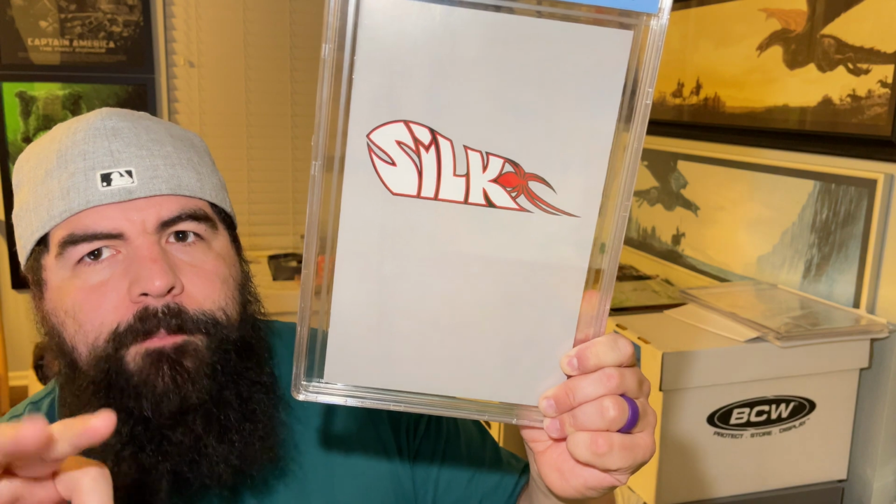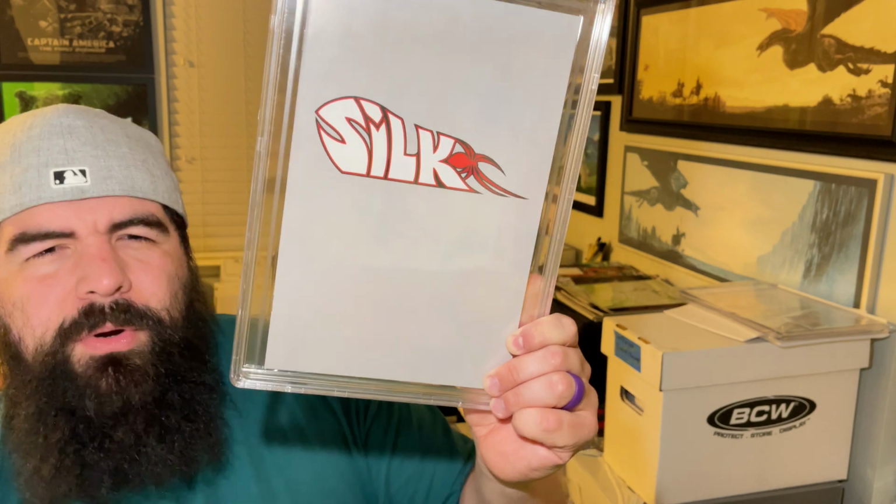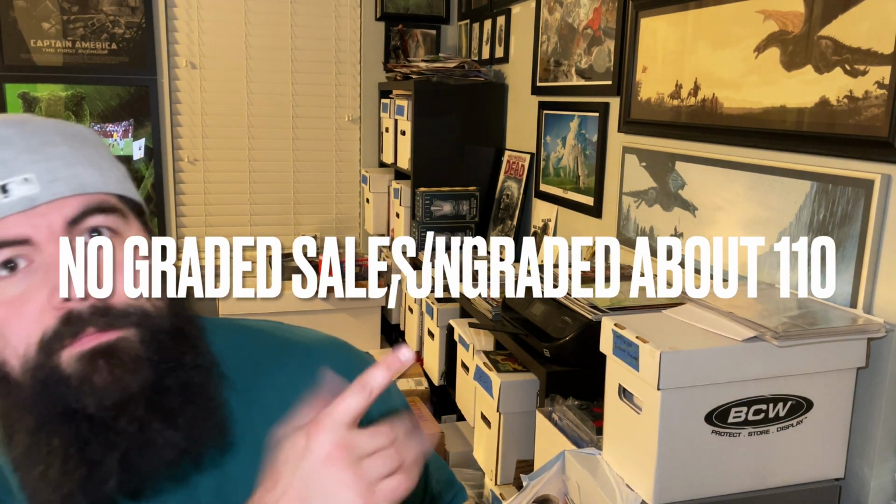I found 3 of them. I submitted 1 to CBCS and 2 others to CGC. I was just curious what CBCS would qualify, because I put in the title "error." I know these books are pretty pricey, I think like 75 to 100 ungraded. Hey, let's go. All right, we got a 9.8 on this one. Super cool. I don't think I've seen anything graded. If there is one graded, it'll be right here, showing what it sold for.